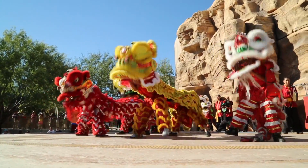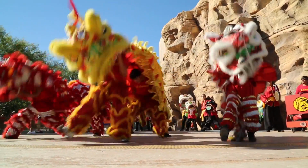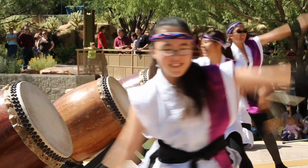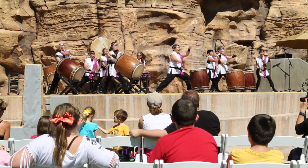One of my favorite things about Asian Heritage is that we have the lion dance every year. It is a fun, interactive, colorful display of the Chinese culture. I also enjoy seeing the taiko drummers who come and get everyone involved, from the adults to the kids.